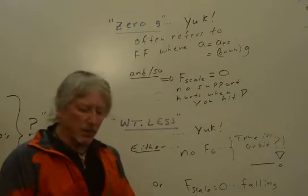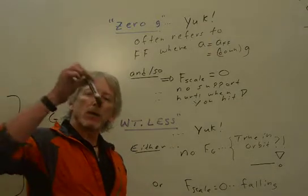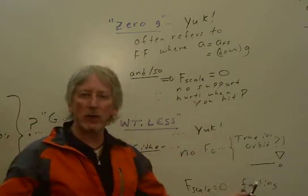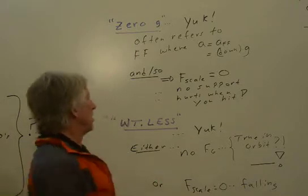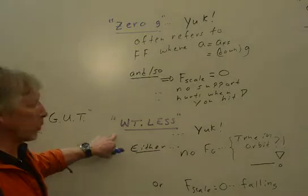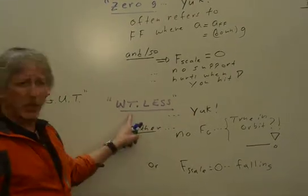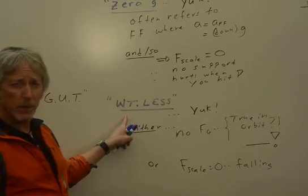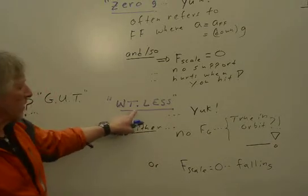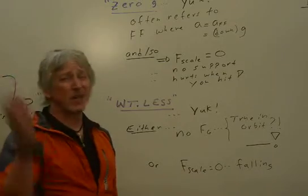So what exactly does that mean? Well, they film that by taking an airplane and then they cut the engine so they float up and float down. So within the airplane, things float. But you haven't turned off the force of gravity from Earth, clearly. So we'll talk about that in a second a little more. This also can be called weightlessness, a term I'm not very fond of either. Again, we talked about weight, meaning two different things used two different ways.